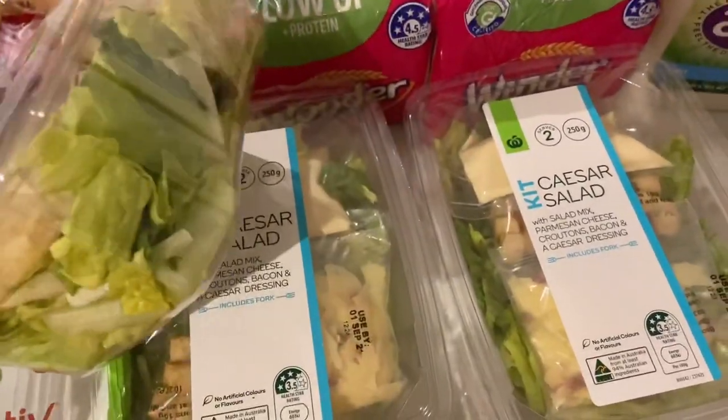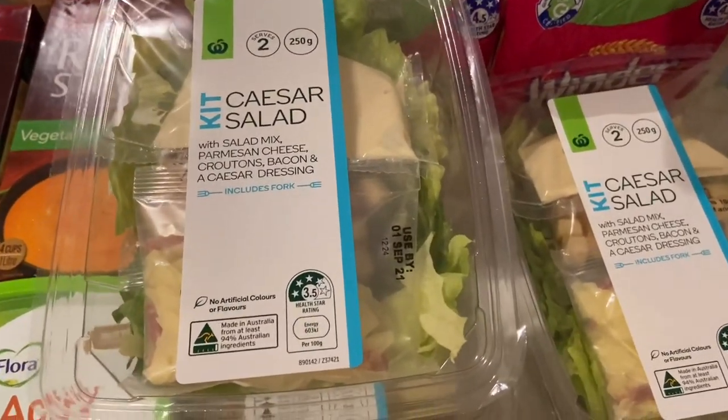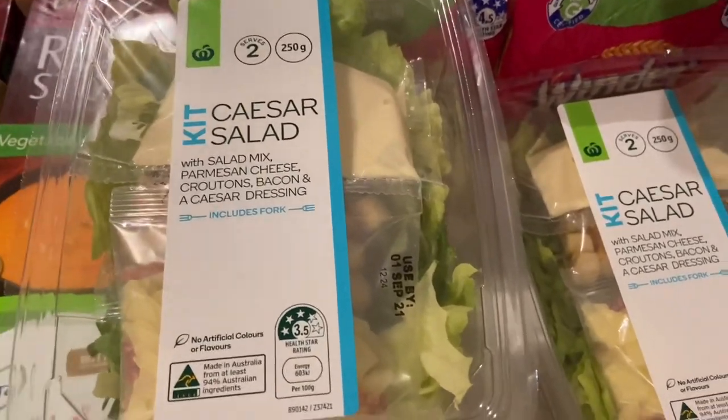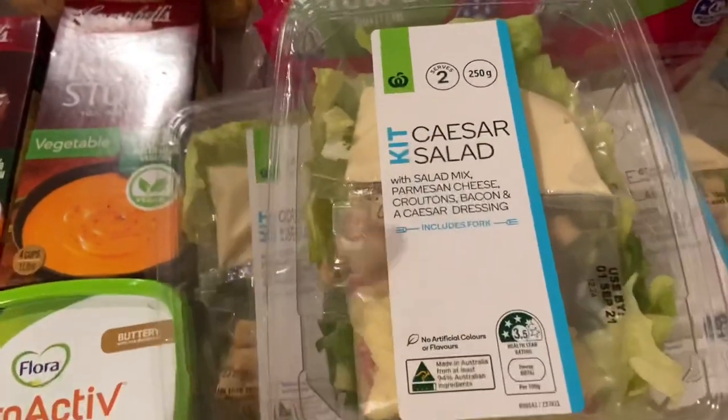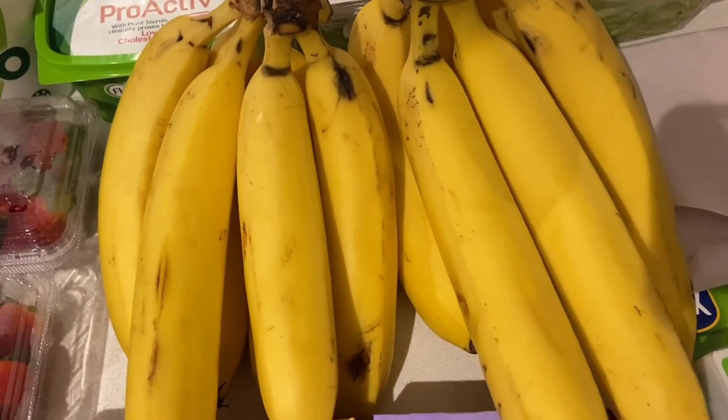I've never seen these go on special, and I'm not lucky enough to ever get them if they're marked down, if they're close to their use by date or anything. So I'm always paying full price for these, but I don't mind. They're so convenient. For fruit this week, I grabbed 2 huge bunches of bananas.